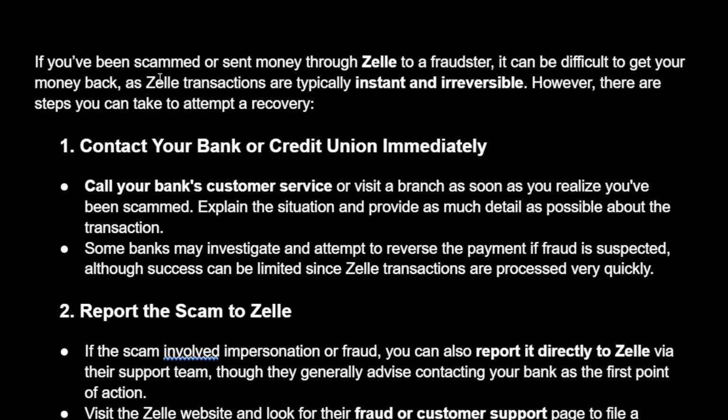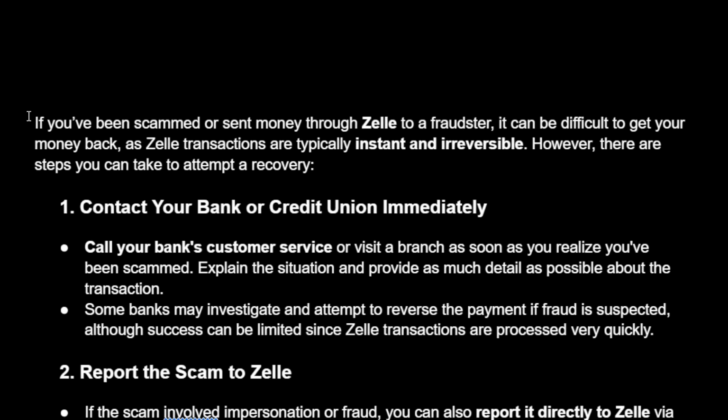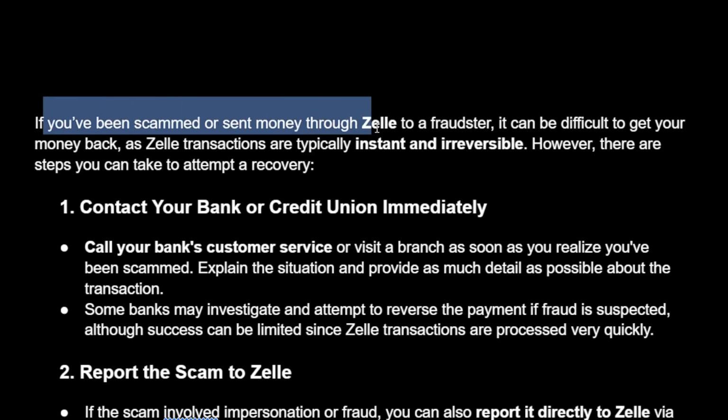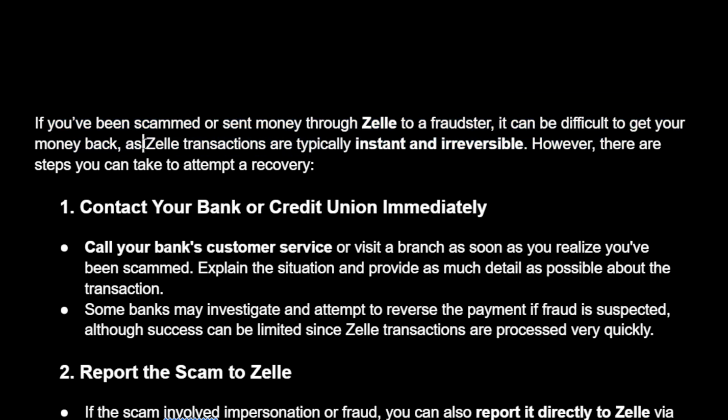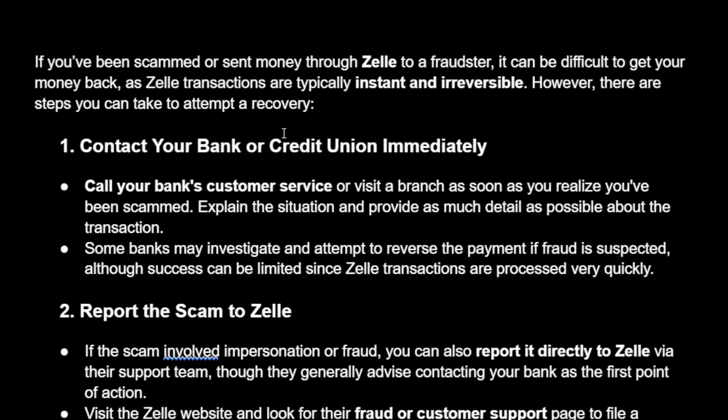How to get money back on Zelle if you got scammed. If you've been scammed or sent money through Zelle to a fraudster, it can be difficult to get your money back, as Zelle transactions are typically instant and irreversible. However, there are some steps that you can take to attempt a recovery.